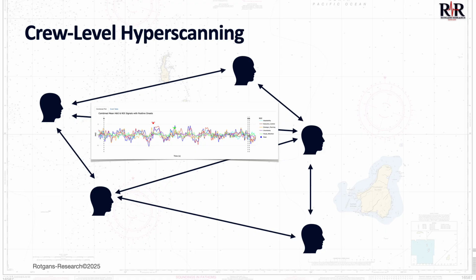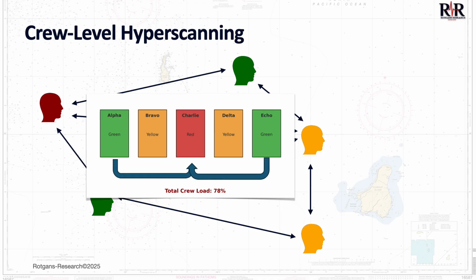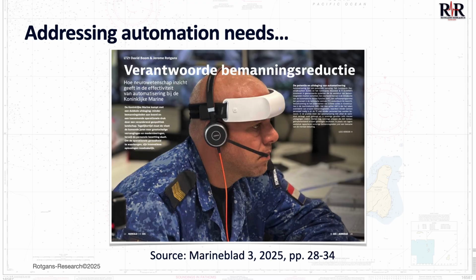It enables us to see when the crew as a whole is nearing cognitive overload, and more importantly, which team member is under strain and who has capacity to step in. We're currently developing orchestration software that leverages this data to recommend dynamic task reassignment, supporting better decisions, safer outcomes, and more resilient teams. One of the most impactful outcomes of crew-level hyperscanning is its ability to inform evidence-based automation.